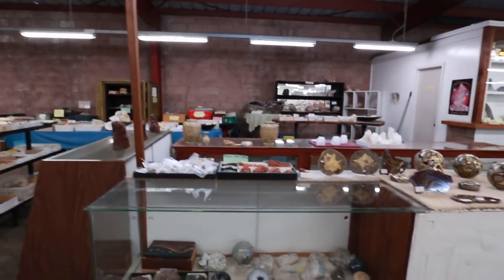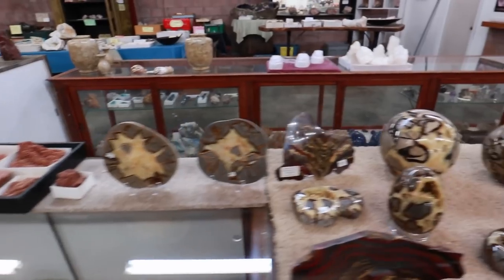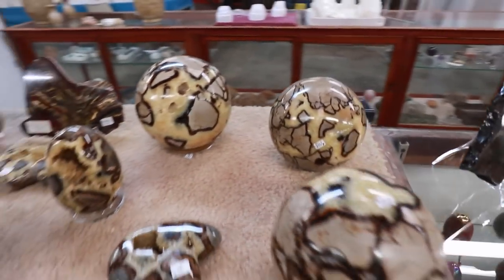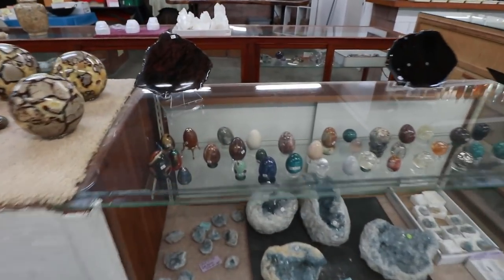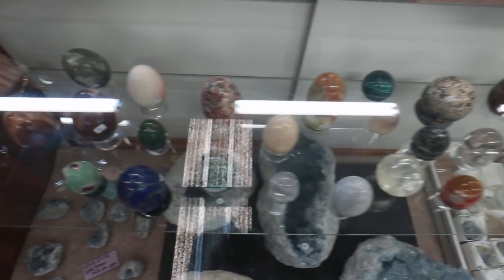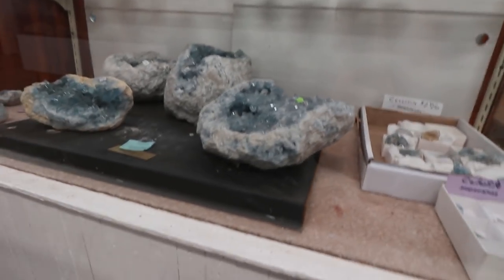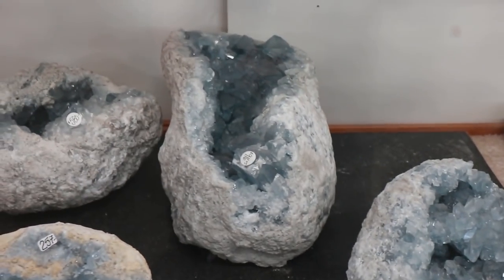What else do we got? A lot of stuff to see here. Subterranean nodes, display pieces, some spheres. Some eggs. And then down here, you got some of the most beautiful celestite. I love celestite. It's so beautiful.